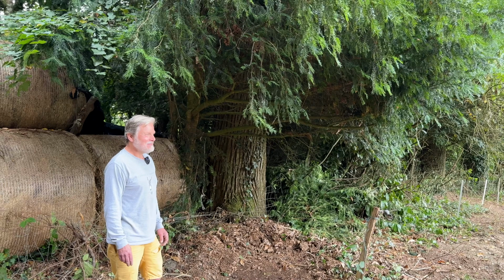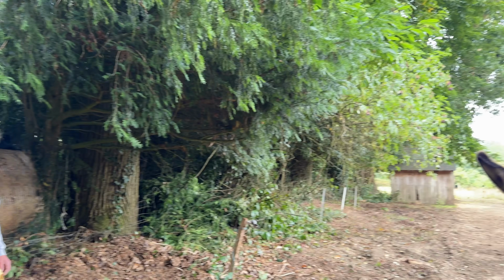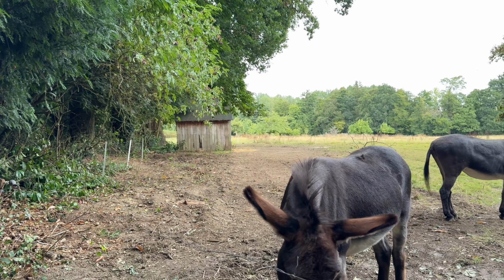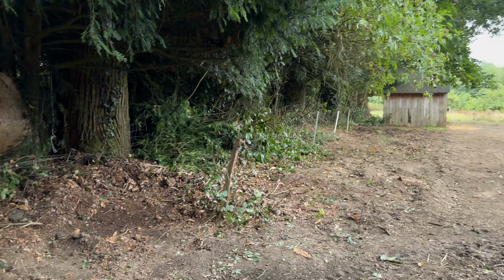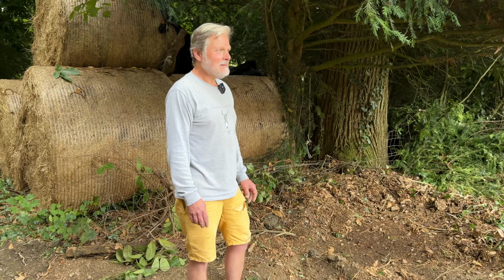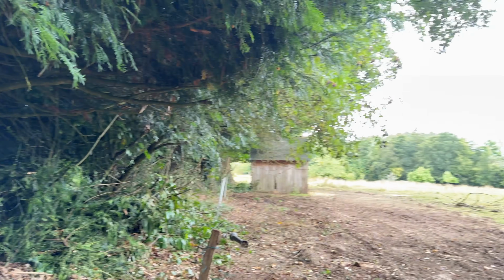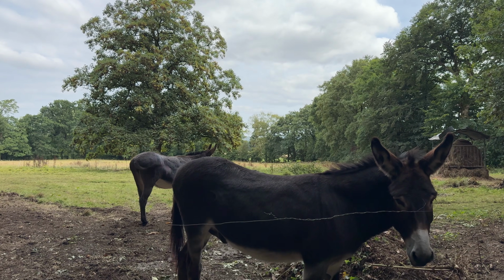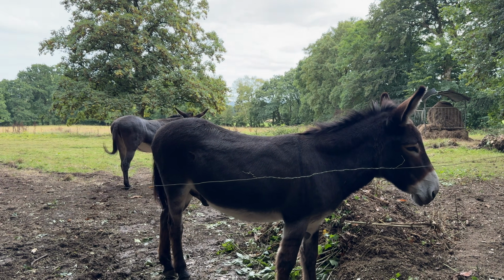You know, this is going to turn into some huge project. Like the donkeys need an addition on their house. We're thinking of relocating the house. I don't know why they're under those big giant trees, you know? So we're kind of working with what we had and trying to, I don't know, make this a nicer space for them. Right, guys?